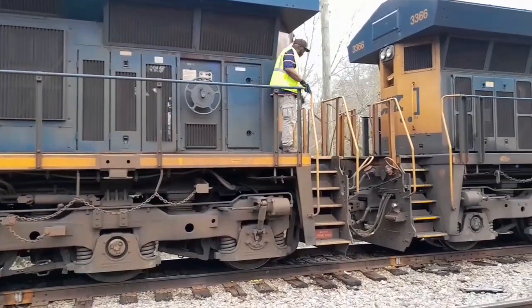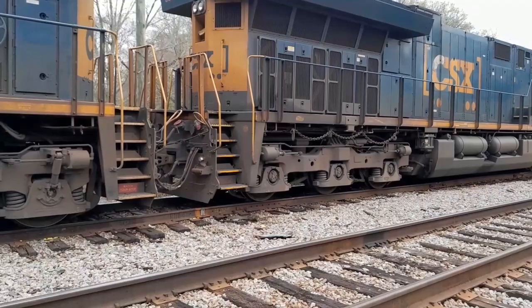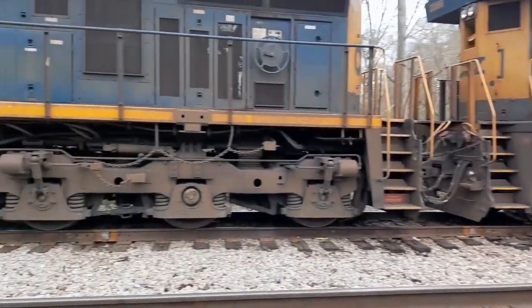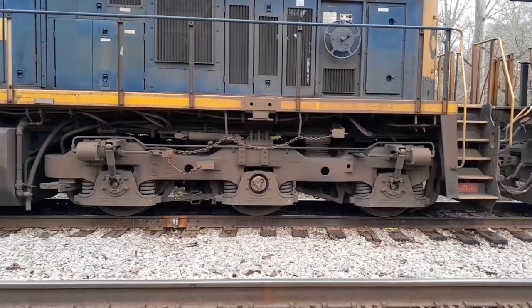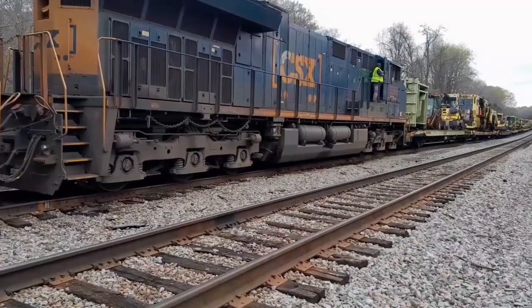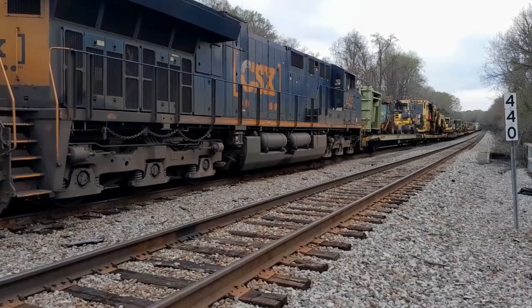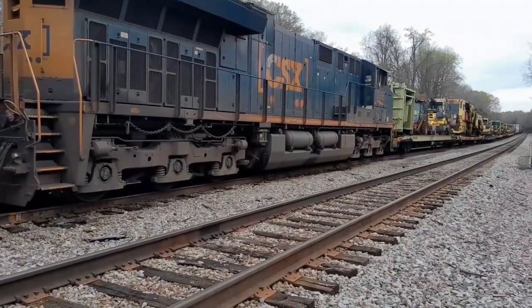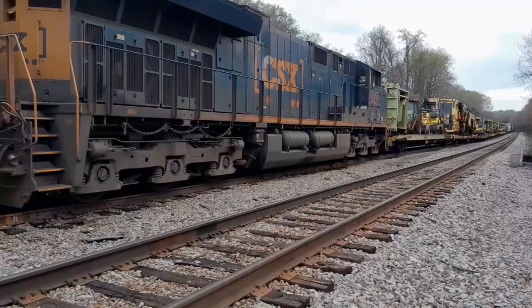There's the engine. Yes, sir. How you doing today? Mash the button and the brakes lock themselves down. There's a conductor coming back. He's got to go down and do his paperwork and stuff. Inspections on the engines, they got to do them daily. It might not have been time to do it when he picked the train up because they got to do it every 24 hours, so he just waited till the end of his run.